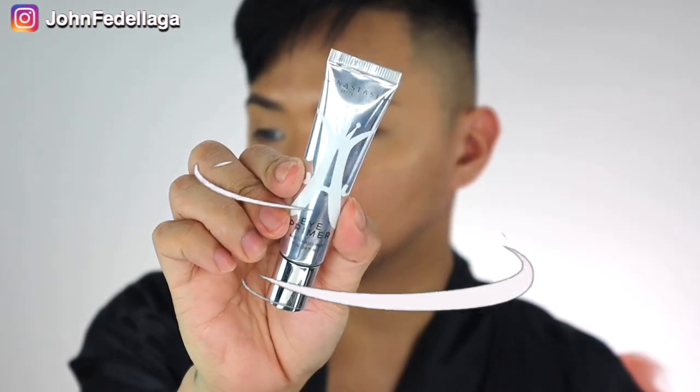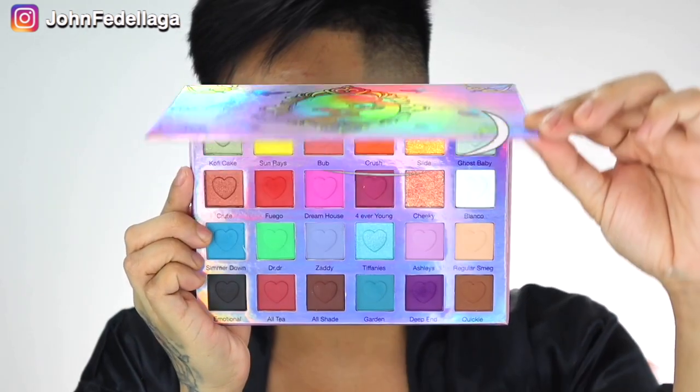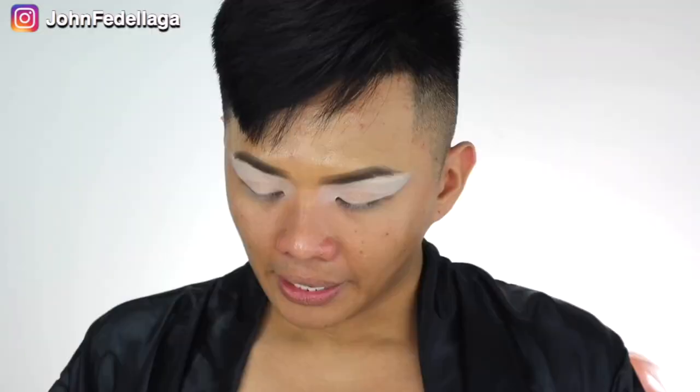So anyways, let's start with eye primer first. For my eye primer, I will use this Anastasia's Beverly Hills Eye Primer. Now, let's proceed na sa eyeshadow. For my eyeshadow, let's use this Old Abbey by Skull Cosmetics. And we're gonna get a purple shade. For my purple shade, I'm gonna go with this shade Deep End.